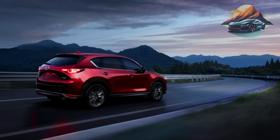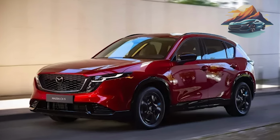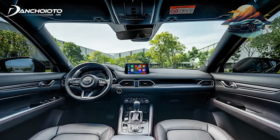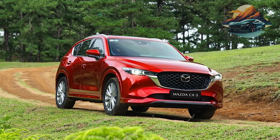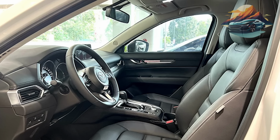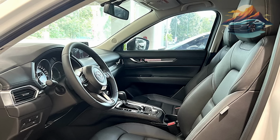Toyota's updated RAV4 runs an 8-inch or 10.5-inch Toyota Audio multimedia system with wireless CarPlay, wireless Android Auto, cloud navigation, and a 12.3-inch digital cluster on higher trims. Honda gives the CR-V a 7 or 9-inch touchscreen with a simpler UI and wireless CarPlay and Android Auto on the bigger screen. Those cabins feel more current when you actually use the systems.